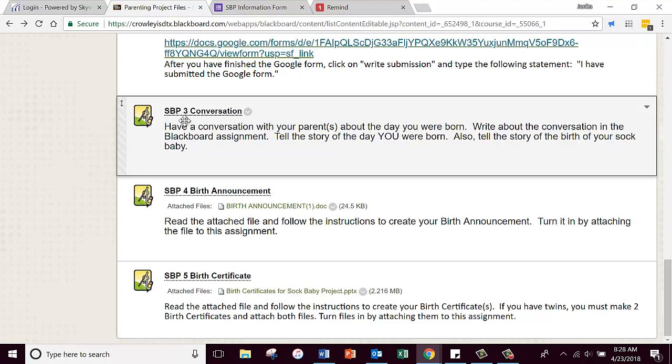We are going to try to make babies tomorrow or Wednesday. I know that sounds terrible, but yes, we are going to make sock babies very soon. Okay, here we go. Do not freak your parents out. No, we are not making babies. We are making sock babies. That's all I need.